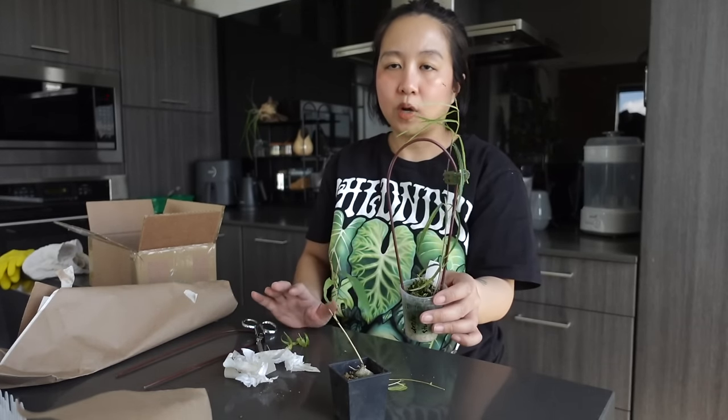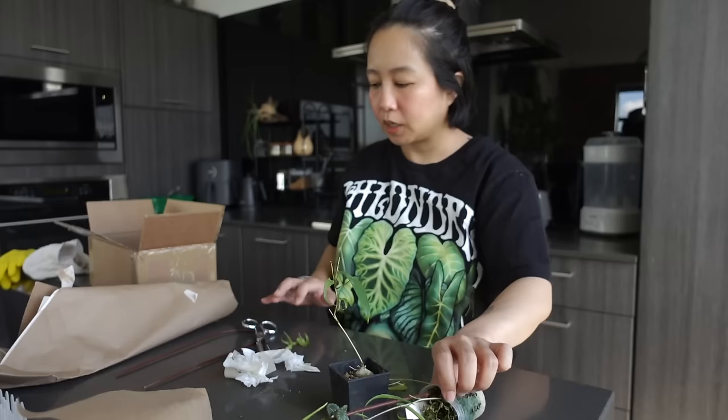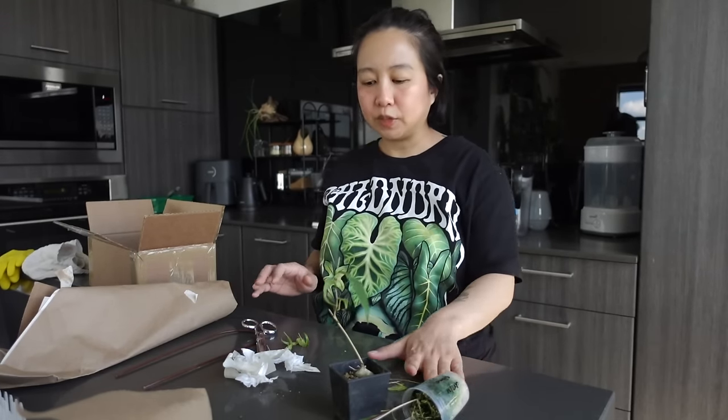This one I don't really wanna take off the trellis, but I'll show you tomorrow what I end up doing with it. So anywho, like I said, such a long night, I'm exhausted.